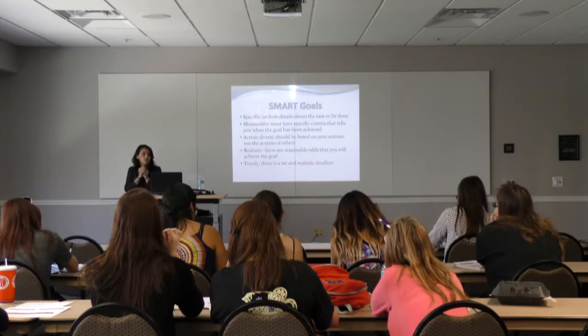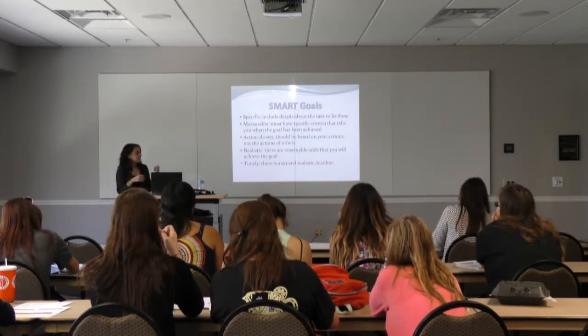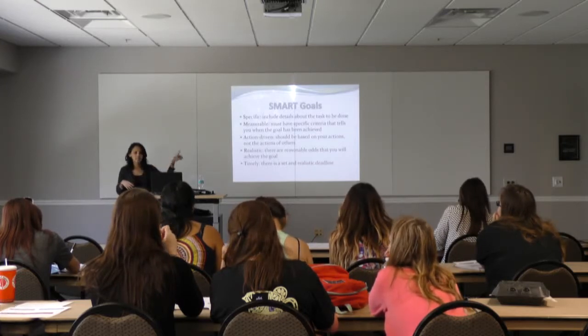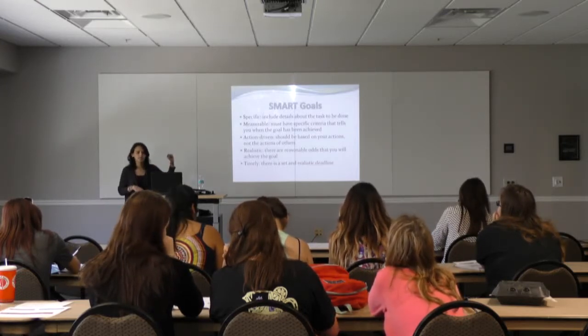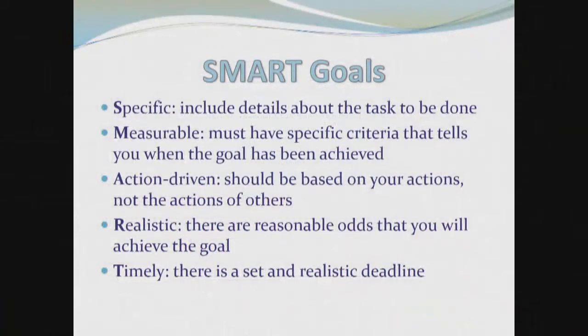Action driven. I know sometimes there's a variation on SMART goals, and I know that A sometimes is achievable or attainable, but I like this one, action driven. Has anybody else heard of this one? Yeah, a couple of us. I like this one because it means that it should be based on your actions, not the actions of others. Let's say my example goal was to get my professor to respect me. That puts all the responsibility on who? The professor. Yeah, my goal is to change his or her actions, right? I want them to respect me.